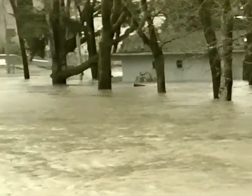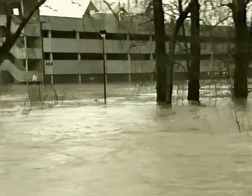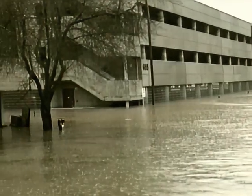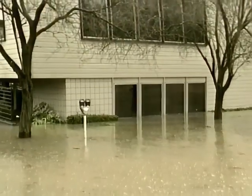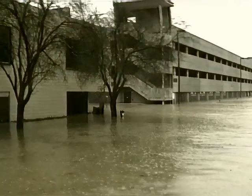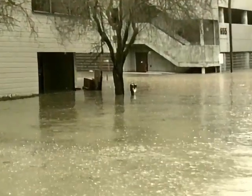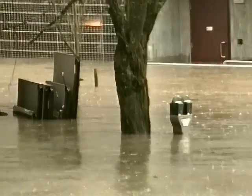And it's beginning to rain again here, so things may start to get pretty rough. Those businesses over there are closed. And you can see SAIF's parking structure there is flooded on the first floor. And the water has flooded the Church Street building here completely on the ground floor. And as you can see, it's raining. Give you an idea how deep the water is here. There's a parking meter with just the head barely showing.